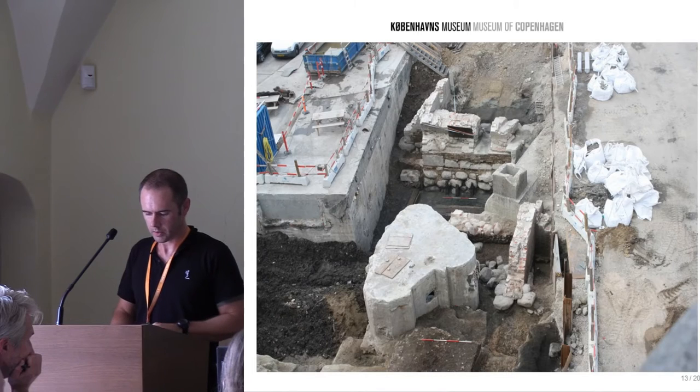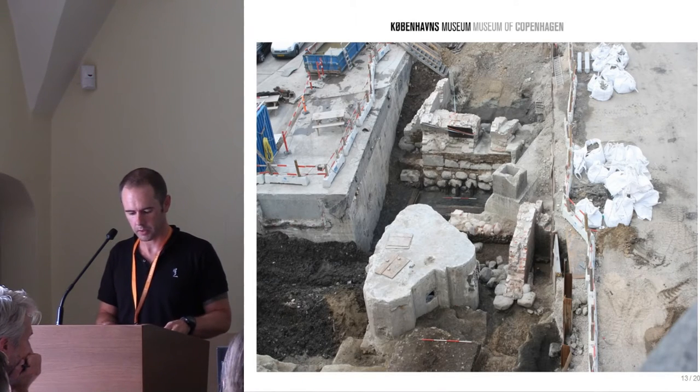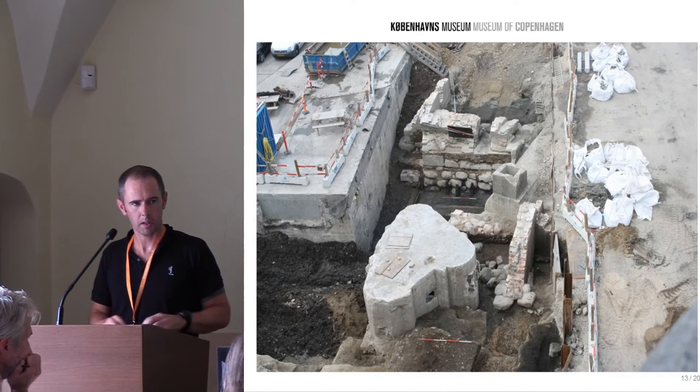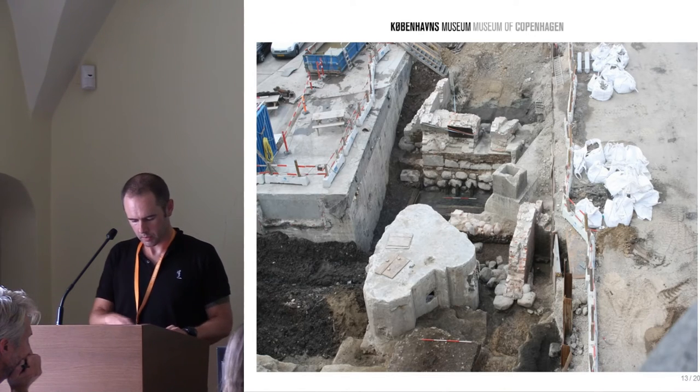We saw a lot of this structure and timber uprights associated with it, all dated to around 1500, so pretty good dating for that. You can see it had big foundations of cut stones and a really serious superstructure. So it seems there was a lot of work going on around 1500, from what we saw, to re-modernize the defenses. I'm going to skip some of this because we don't have time here.